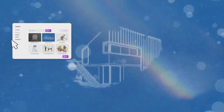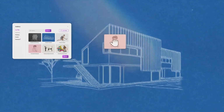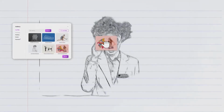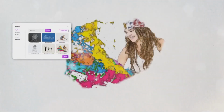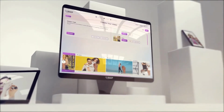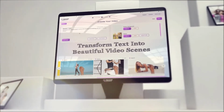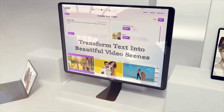Imagine uploading any image and turning it into a world-class sketch animated video with automatic color grading, textures, highlights, shadows, realistic drawings, and other never seen before artistic effects in seconds without any creativity or tech skills.